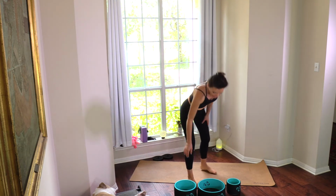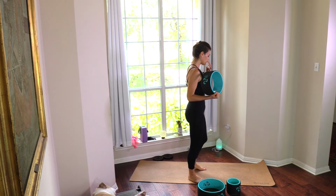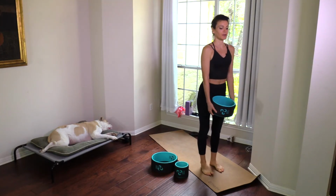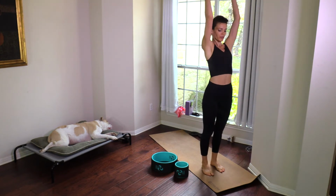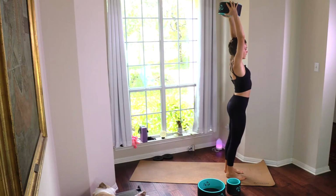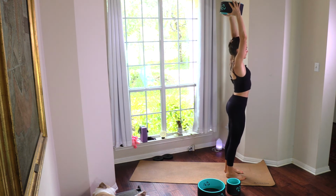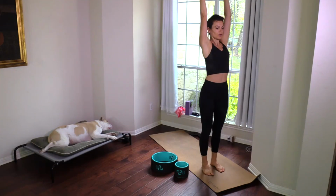Grab your yoga wheel. I'll be using the 3 of them, but if you just have one, just use that one that you have. And we're gonna step at the front, grab the wheel between the hands, reach up over the head, drop the shoulders down, shoulder blades back into the back, and feel a lift in the rib cage, in the torso, everything elongating.